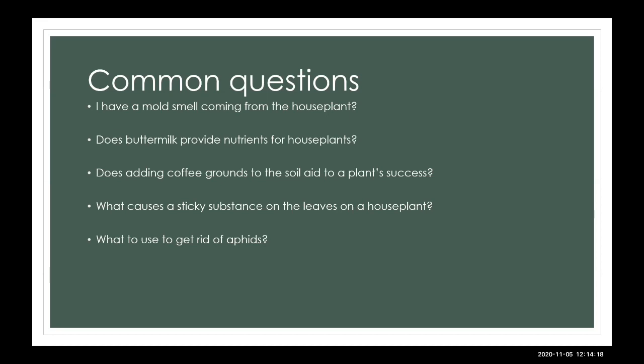A very common question with houseplants is, there's a sticky substance on the leaves. What is causing that? Most likely that is going to be the excrement of aphids. So aphids and other insects will leave what we call honeydew on the leaves of our plants. And it's often seen too in the summer if you have aphids within a tree, so your porch, decks, cars can even get that sticky substance. So then the follow-up question would be what to use to get rid of aphids. You're going to want to look for an insecticidal soap.